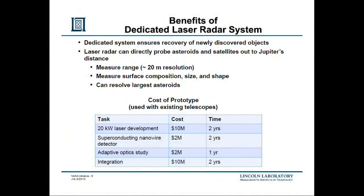And this table shows the cost of a full capability prototype to be used on existing telescopes. And it lists the cost of the main components, right? The laser, the detector, the adaptive optics. And so the total cost is on the order of $24 million spread out over about 3 years.